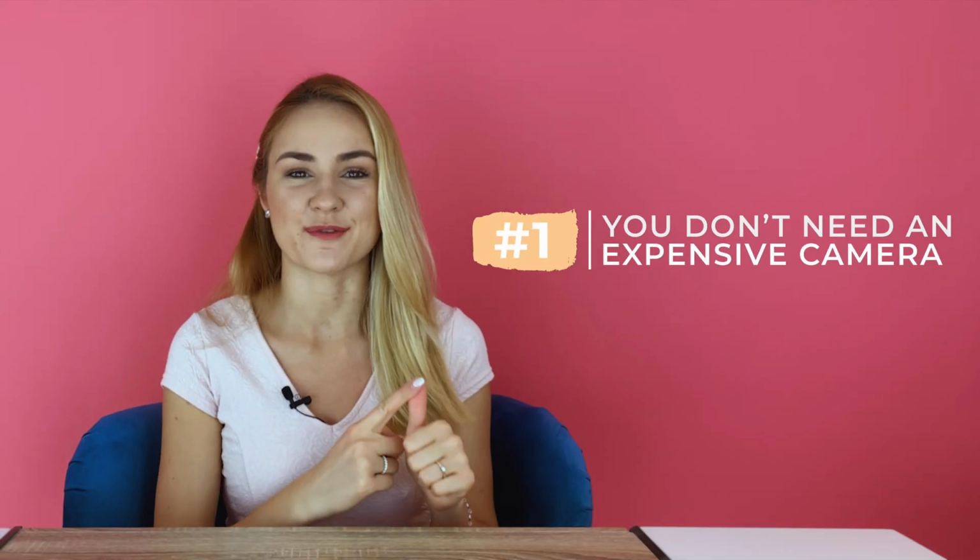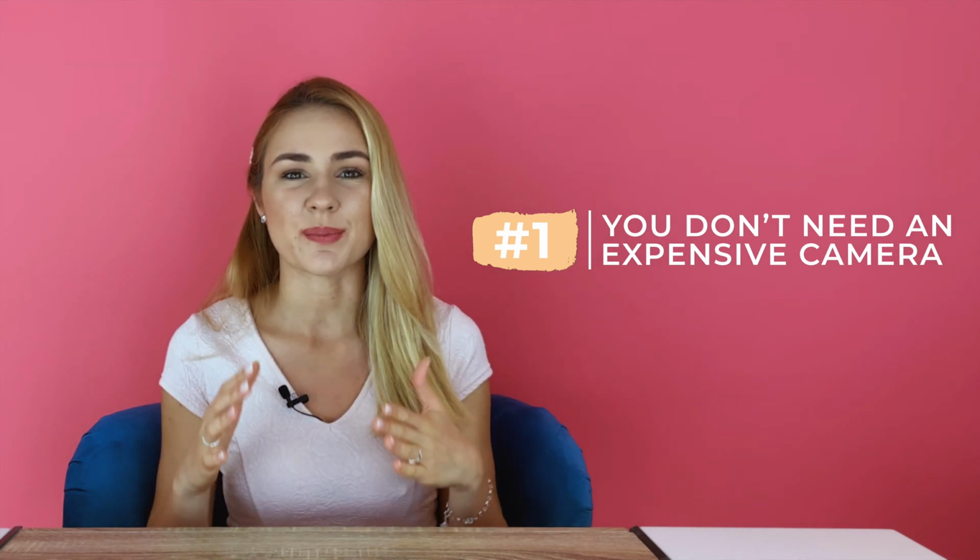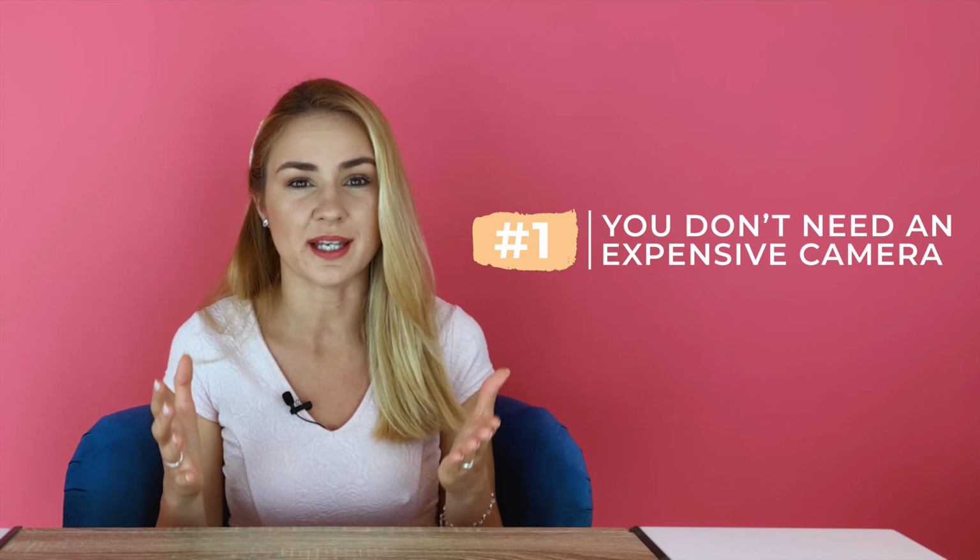The first tip I have for you today is you don't need an expensive new camera. Don't stress too much about the camera you're going to use, especially if you're just starting off. For most cases, your phone is just fine. Just make sure that your phone records 1080p and that you always use the back or the primary camera of your phone.